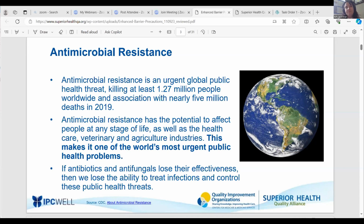And it's really important that we understand not only the impact we have within our own facility, but also how that impacts our community, our state, as well as our entire globe. Antibiotic resistance, or antimicrobial resistance, is considered an urgent global public health threat. You can see here the numbers: an estimated 1.27 million people are dying from the resistance, and 5 million deaths occurred in 2019 alone. So you can see the global impact of it.